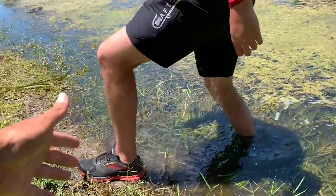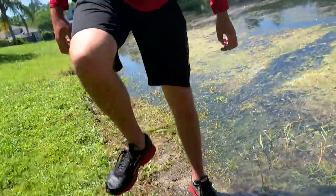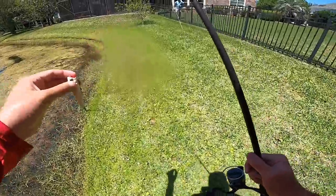All right, she's good now. You have shoes on, dude. Yeah, that's fine. That's what it's all about, guys. Bass come first. Here's what we're using, though.